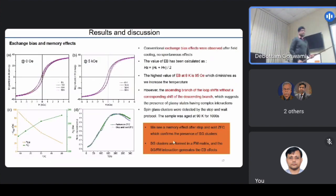The exchange bias and memory effects were studied in this part. As the samples were showing divergent ZFC and FC curves, we first cooled the samples in zero field and then in 0.5 Tesla, or 5 kOe, field. We see that under zero field cooling there is no shift of the loops. That means there is no significant exchange bias present in the sample. But whenever we do field cooling, there is a loop shift to the left of the axis, which is a characteristic of the conventional exchange bias effect.